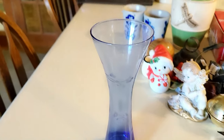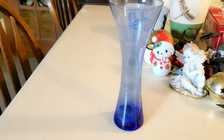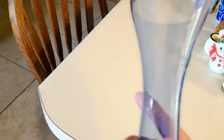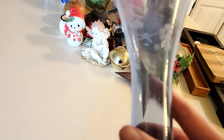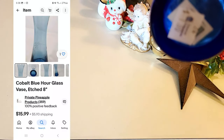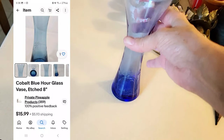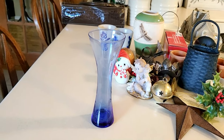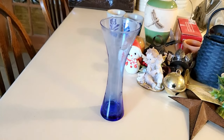Then this one, I think this is a Libbey vase, cobalt blue. And see if you can see, it's hard to tell. There we go. Can you see the etching in it? It's at the top and at the bottom. And I thought that was really a pretty bud vase. And I paid $1. And I'll probably have that one listed for $20 on my Etsy. But I haven't looked it up quite yet, so I'm not sure what the comps are going for.